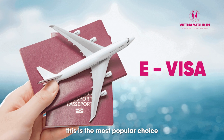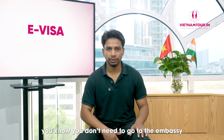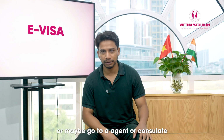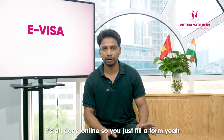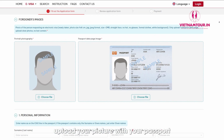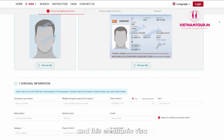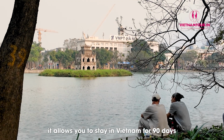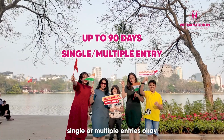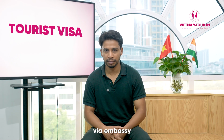This is the most popular choice and it's easy to apply because you don't need to go to the embassy or maybe go to an agent or consulate. It's all done online. You just fill a form, upload your picture with your passport, pay a fee and then wait for your email. This electronic visa allows you to stay in Vietnam for 90 days, single or multiple entries. And then the second type is the tourist visa via embassy.